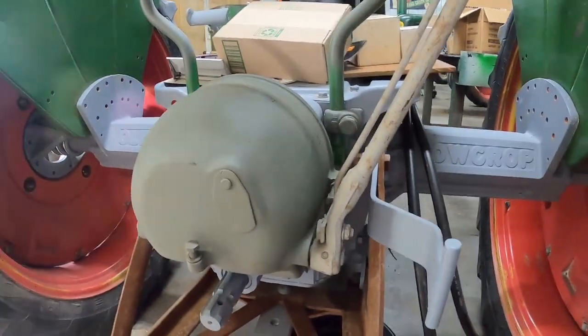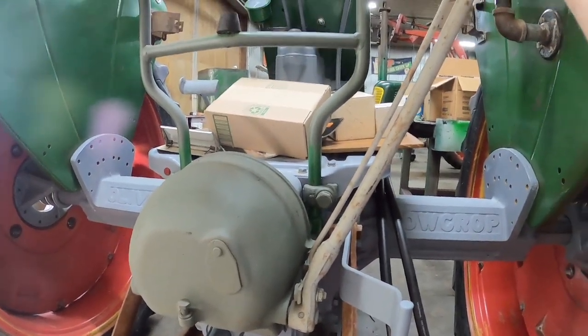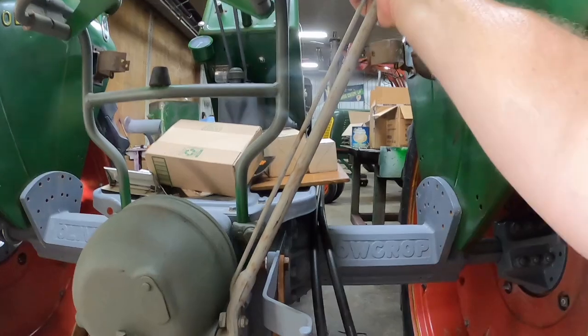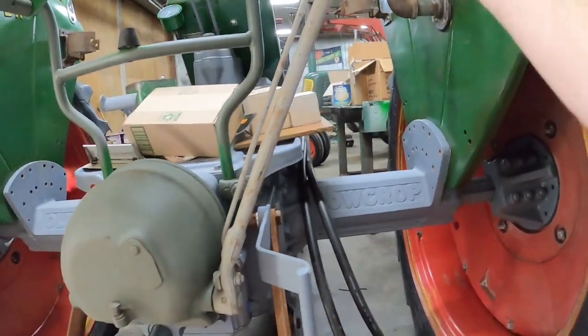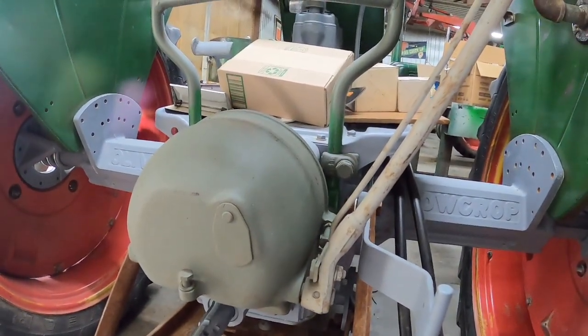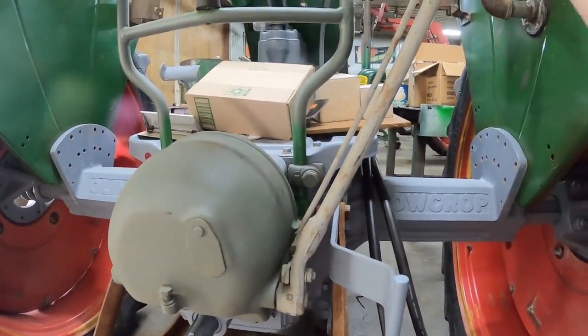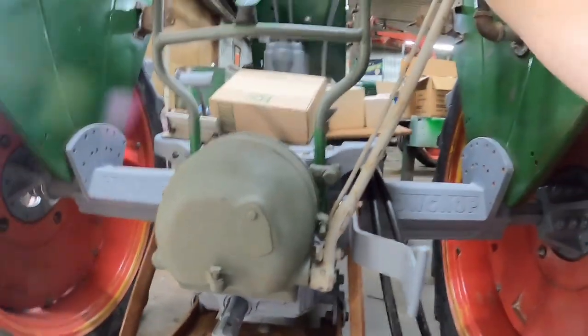That's too tight. And that's the thing about rebuilding them. You don't really know until you get them back on the tractor and you've got that lever hooked up. Then you can check that stuff out. So yeah, we'll be re-shimming this one. It needs shims added. And fortunately, I have some around.